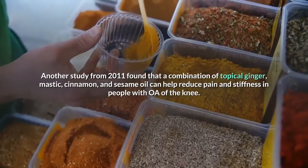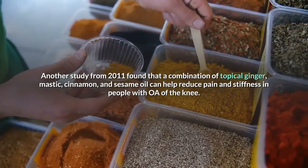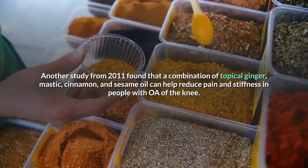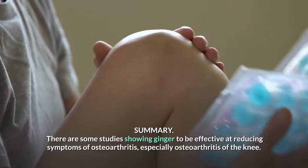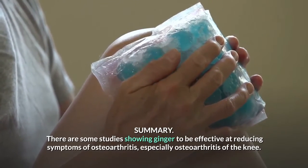Another study from 2011 found that a combination of topical ginger, mastic, cinnamon, and sesame oil can help reduce pain and stiffness in people with OA of the knee. Summary. There are some studies showing ginger to be effective at reducing symptoms of osteoarthritis, especially osteoarthritis of the knee.